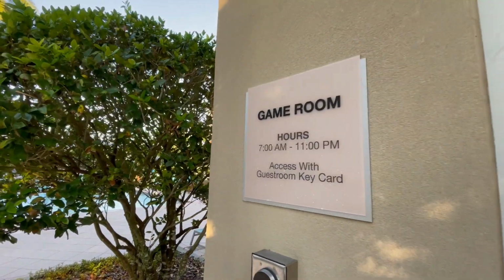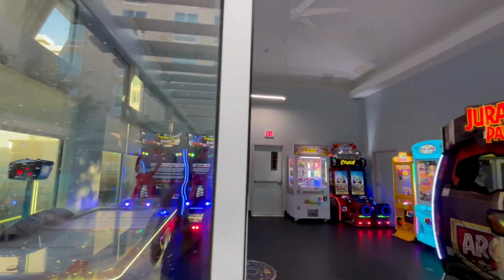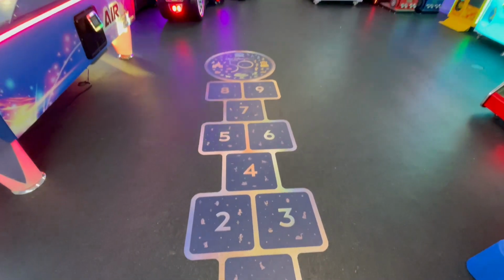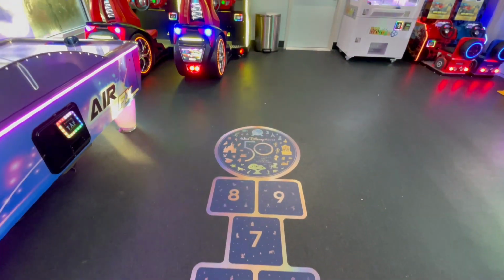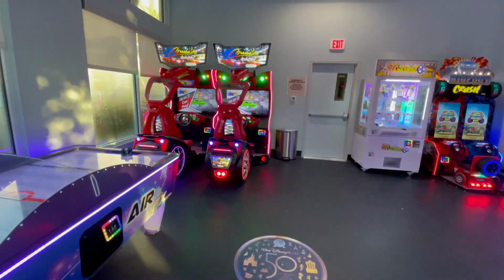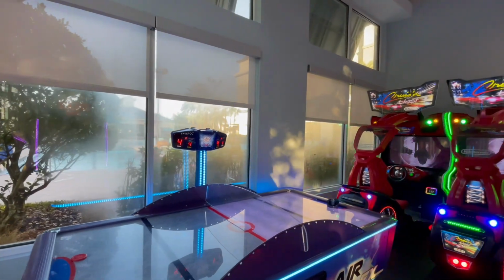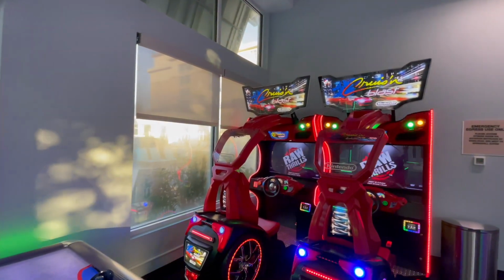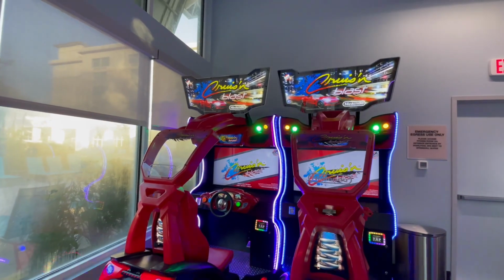Okay, let's check out the game room because nobody is in here. And let me tell you, this thing lights up. Oh, look. Hopscotch. Nick wouldn't have the first clue what to do with that. All right, so they do have a pretty nice little air hockey table. It does have some air conditioning in here, thank God. It's 8 o'clock in the morning and I think it's already 85 degrees.